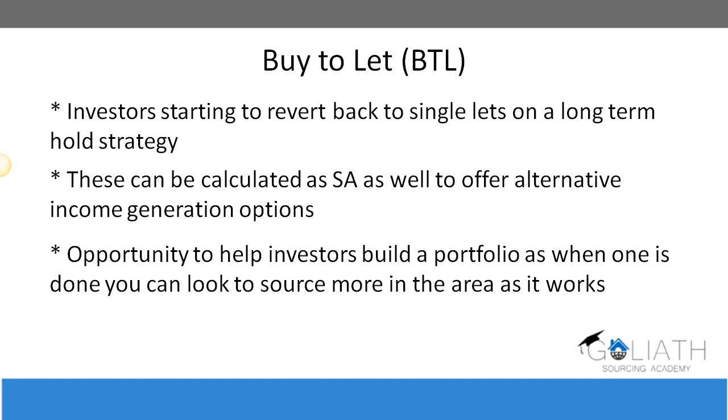And with buy to let properties, what's really good from a sourcing and deal packaging point of view is that there's an opportunity to help investors build a portfolio. Once you've got one, you can look to source more in that area, because if you've got a property that works, you know how to refurbish it and you know how to let it. You can just rinse and repeat that in the local area. That is how buy to let portfolio building used to be, and that is how it still is. And for us as a property sourcer, that's a perfect opportunity to have a very experienced investor who's got the capital to be able to do this. We can work with them and build up the portfolio.